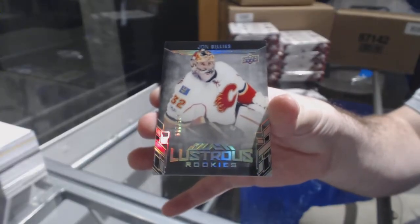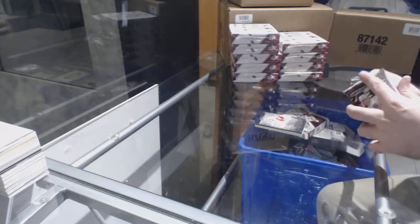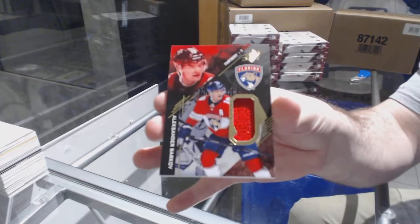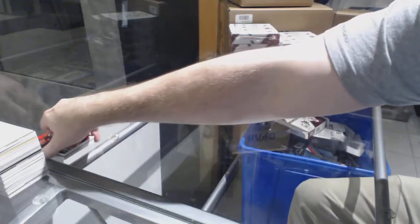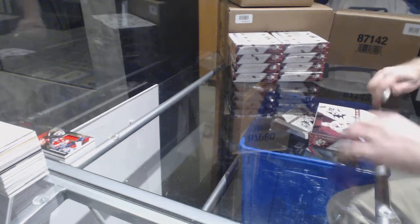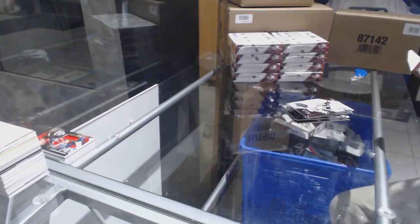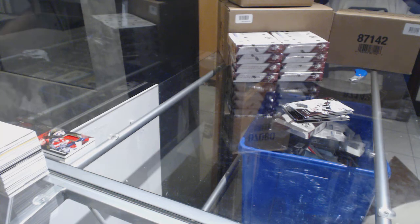And by the way, B Golden is doing the lustrous rookies and the lustrous rookies auto set. So if you guys have any for trades, make sure you message him. And Barkov jersey for the Panthers. Always got to help out our fellow members, guys. Help them out. If you have any, you never know, just give them a contact. Trade something that maybe you don't care about, and get something that you actually like.